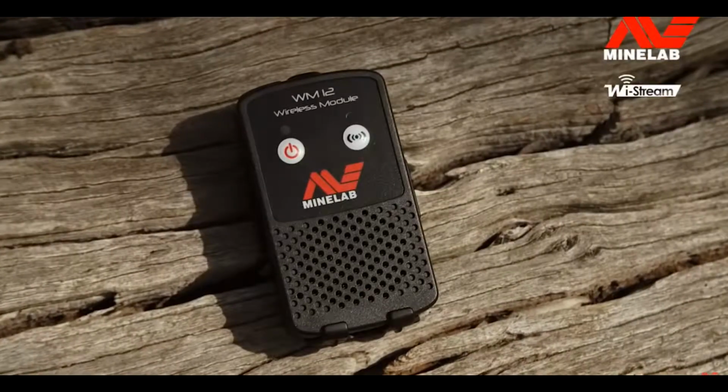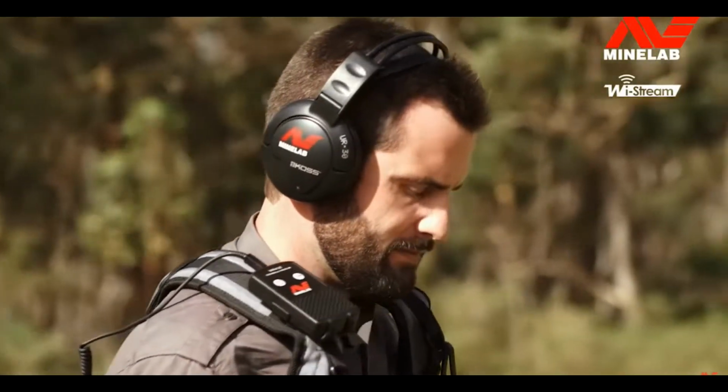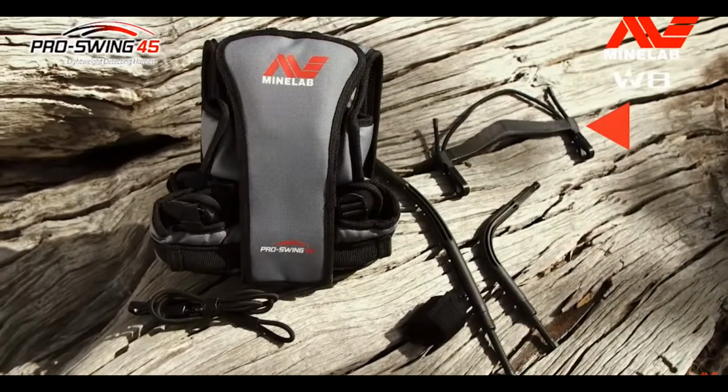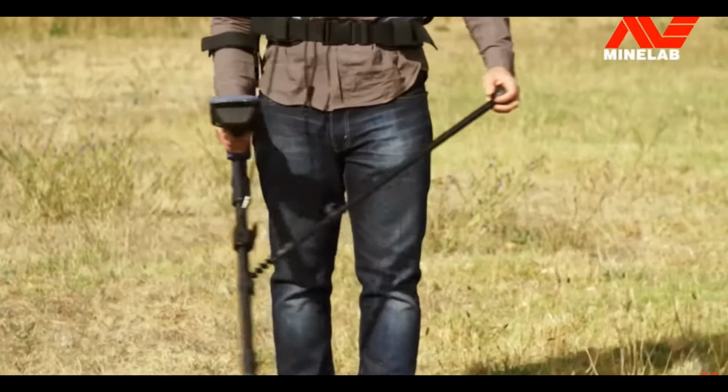The WM12 wireless module has a built-in speaker and can also be used with headphones. The ProSwing 45 harness includes an extra J strut and a crosspiece for improved detector support. And the GA10 guide arm provides additional swing control.